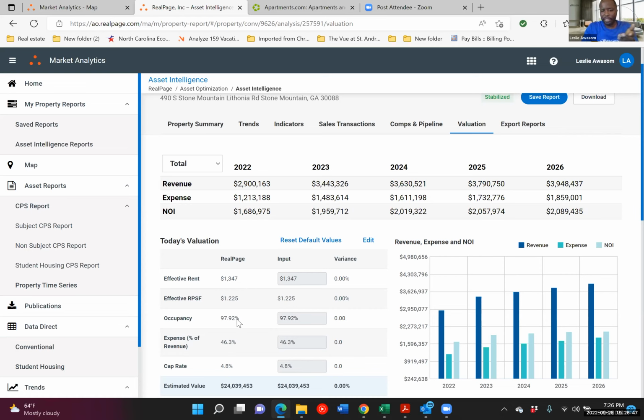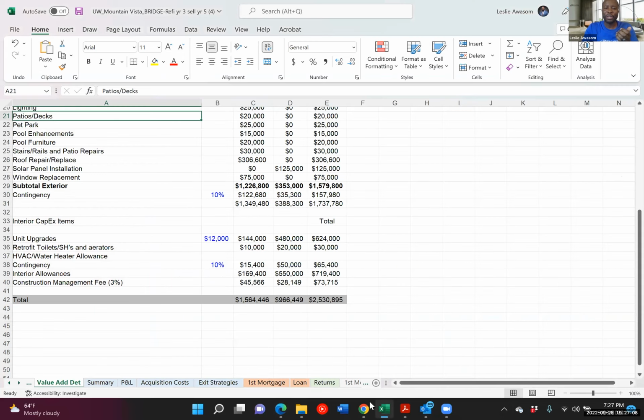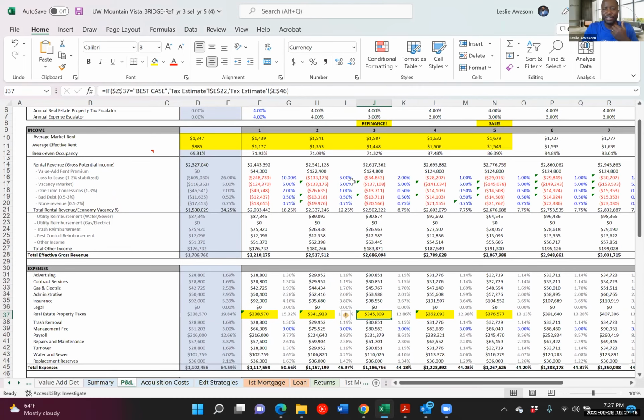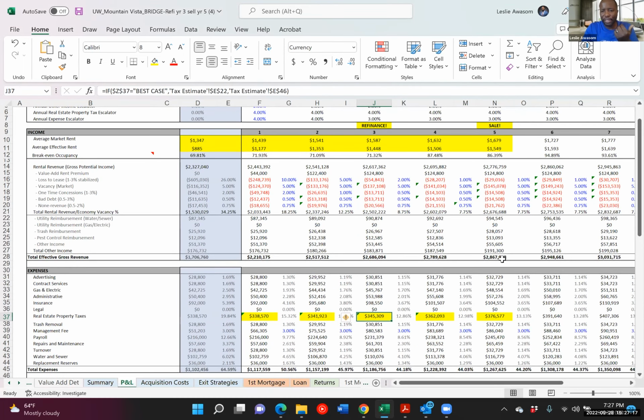And occupancy is 97.92%, which has stayed that high throughout the last few months, and most of the other properties in this market are staying that high. You could see the revenue projections that RealPitch gives for this property over the whole period. Our projections are nothing close to this. We are significantly less aggressive when it comes to income projections over that whole period, as you can see over here.